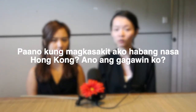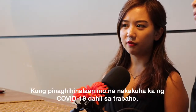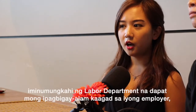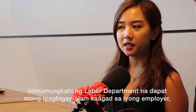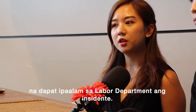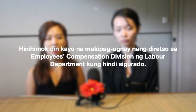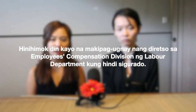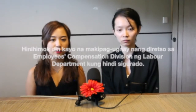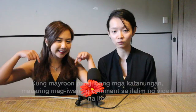What about if I fall sick while still in Hong Kong? What should I do? If you suspect that you have gotten COVID-19 at work, the Labour Department suggests that you should inform your employer immediately, who should then inform the Labour Department of the injury. You are also encouraged to contact the Employees' Compensation Division of the Labour Department directly if there is any doubt. If you have other questions, do leave us a comment underneath this video.